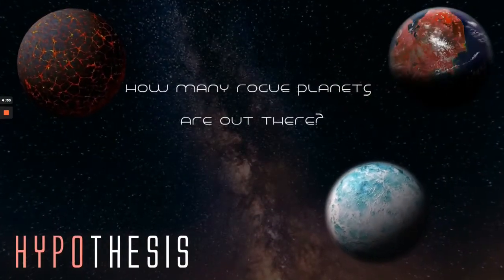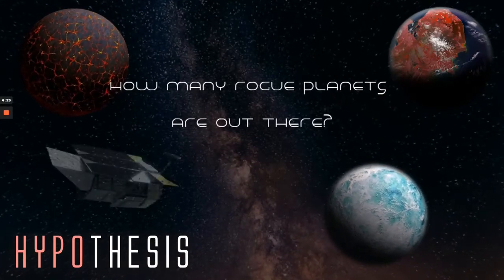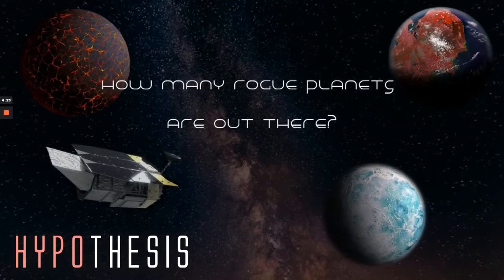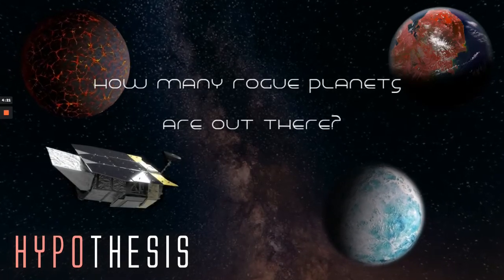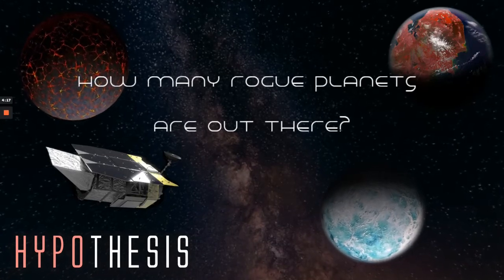The Nancy Grace Roman or Wide Field Infrared Telescope, when it's launched, could reveal that our Milky Way is teeming with billions of orphan planets without a star. Our hypothesis is that life could evolve on them, and it may just be that we could use them as stepping stones to the stars ourselves.